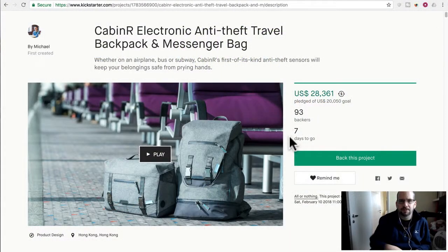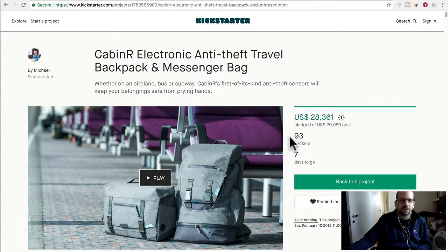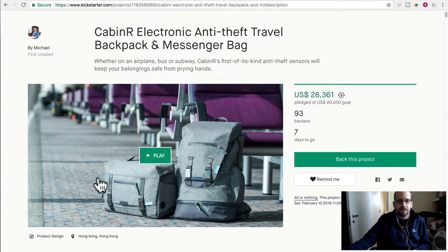So today we have another Kickstarter project called the CabinR Electronic Anti-Theft Travel Backpack and Messenger Bag. First of all, when I saw the thumbnail, I knew immediately this is from Hong Kong, just from the airport interiors. And yes, it is from Hong Kong. It's a product design project from Hong Kong. I live in Hong Kong and have for many years.